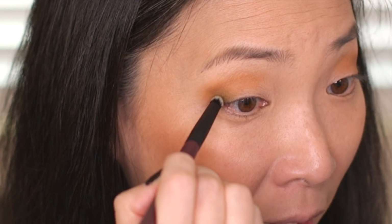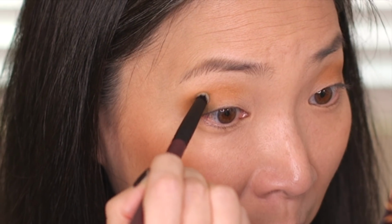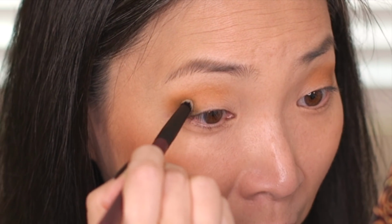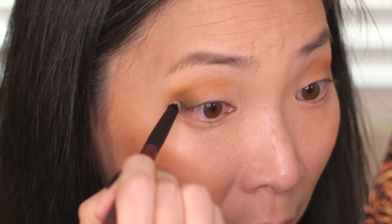We were working with Leo, and I was talking about this brush from Zoeva. I just really like it because it's basically a teeny tiny buffing brush, and so you can work the color in if you want to really focus it somewhere, and I just use circular motions. I really just want this Leo color right on the outer corner just to deepen it up a bit. Okay, so there is Leo on the outer corners there.